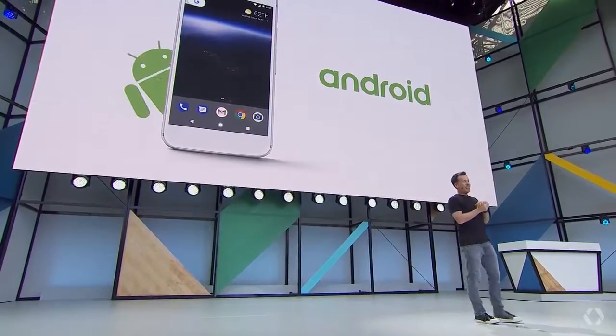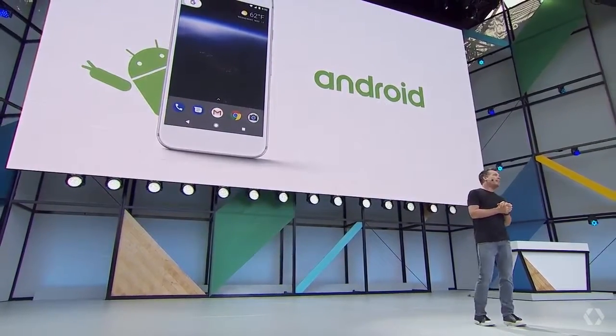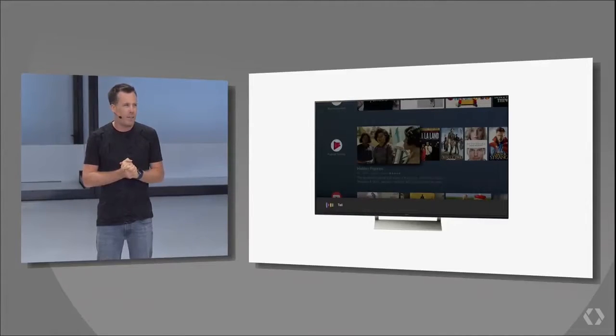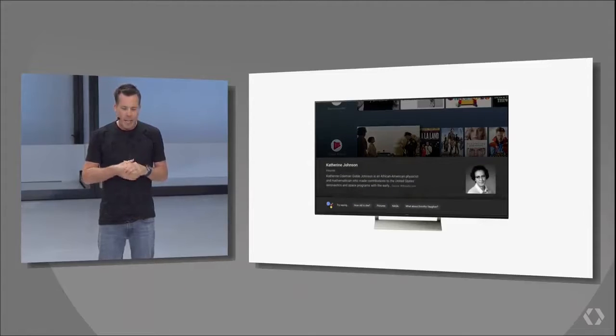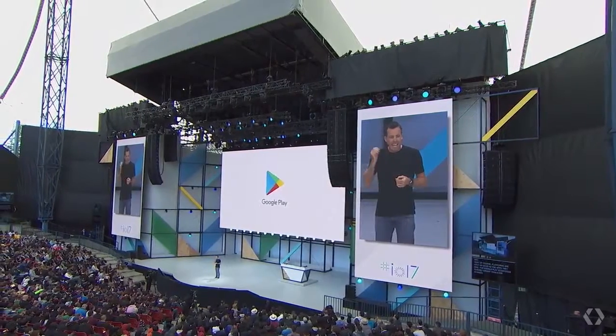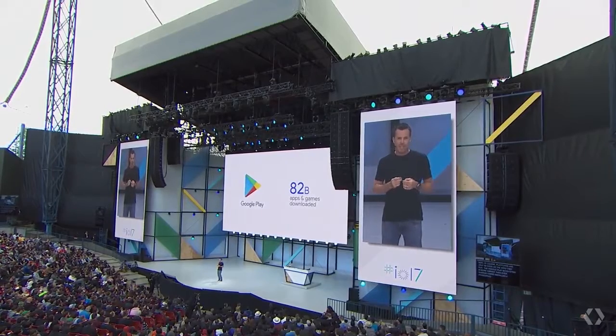As you can see, we found some new ways to hardware accelerate Android, this time with jetpacks. But seriously, 2 billion active devices is incredible. And that's just smartphones and tablets. And there are more than 3,000 Android TV apps in the Play Store. This year, we're releasing a brand new launcher interface and bringing the Google Assistant to Android TV. Android users installed a staggering 82 billion apps and games in the past year.